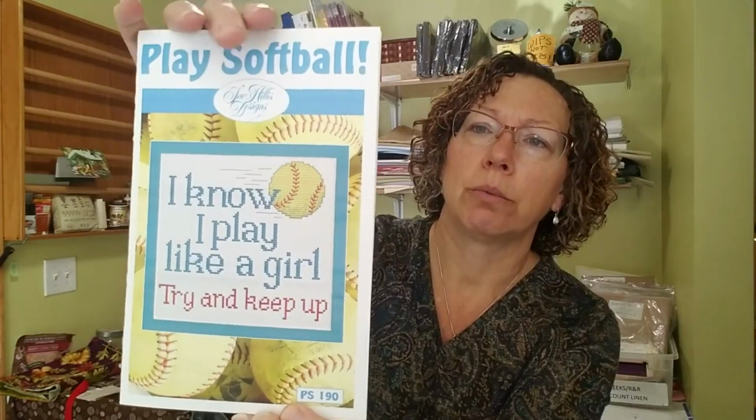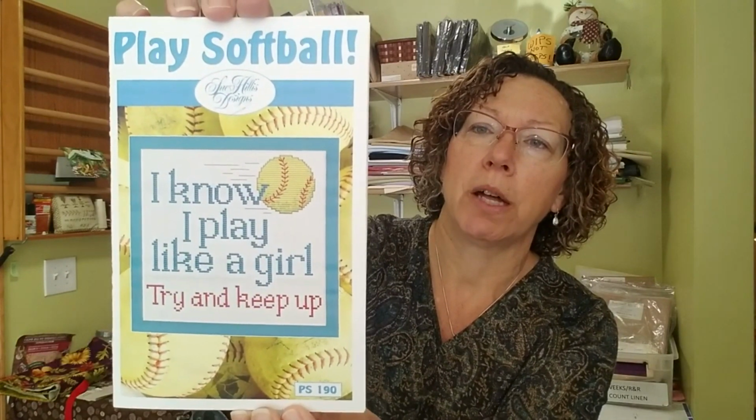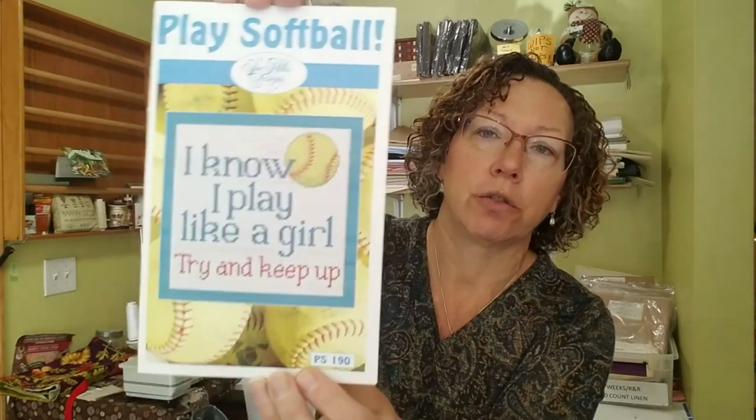So the Collector's Heart comes with your fabric and your embellishments. Sue Hillis, not new. We had these at Galleria, but I just ordered some new ones, and they had just come in yesterday, so I figured I'll show them off here, because I don't think we ever did these individual what's new in the shop. So this is Play Softball. I know I play like a girl. Try to keep up. I think this is adorable.